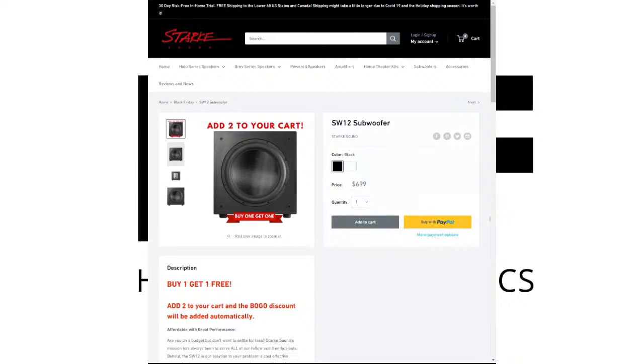If you only need one, I don't know, find a friend maybe, but that's probably the best deal that I've seen going for the quality that you get for subwoofers. Now, competing strongly in this area is going to be a name that I think everybody probably knows.